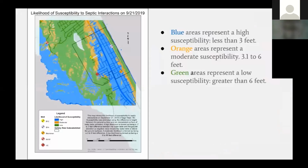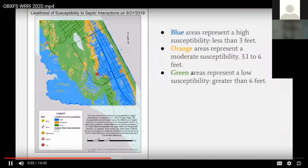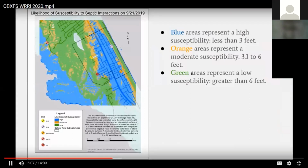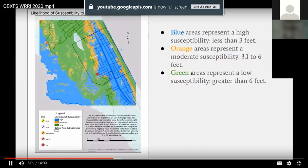The final step was to use GIS to create a digital elevation model. The digital elevation model visualizes the land as a 3D surface and compares where the water table elevation is in relation to the ground surface across the subwatershed. This map shows the results of our geospatial analysis.